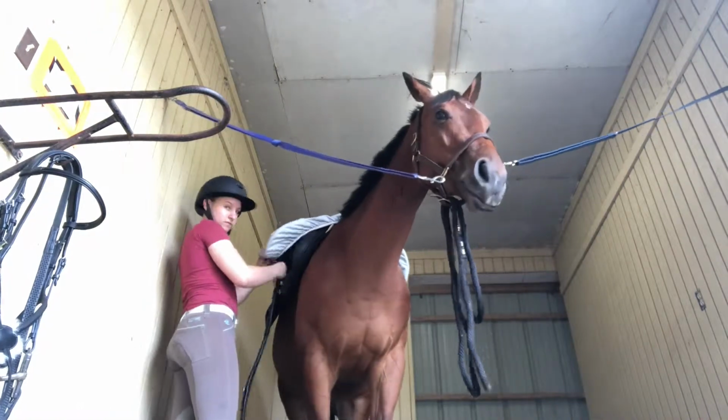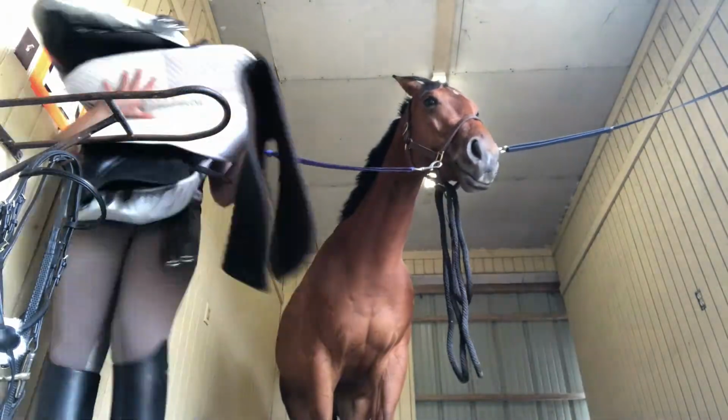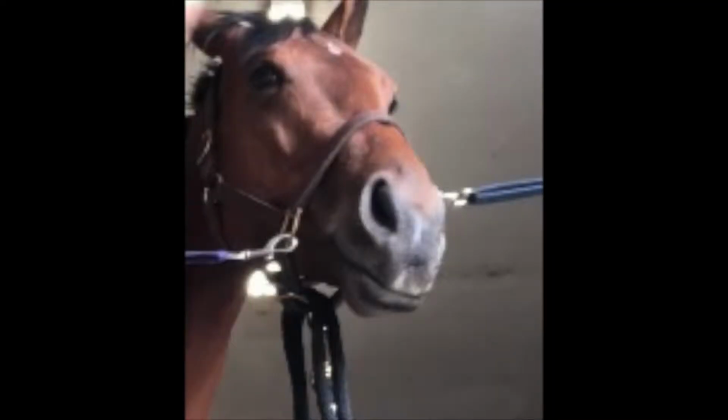I try to make sure this is one of the first things I do. That way I make sure my horse is taken care of first. Flip that over. My horse is fantastic. Gorgeous. And I'm going to walk over to see a cat.